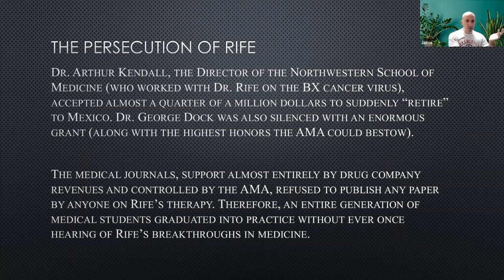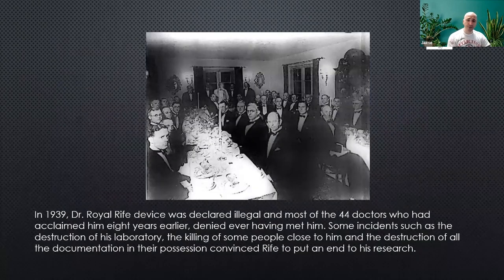So the persecution was entirely aimed against Rife. As I told you before, it was just trying to destroy all his work. I put this image back again because in 1939, Dr. Royal Rife's device was declared illegal. And most of these 44 doctors that worked with him in this picture had acclaimed him 8 years earlier. They denied ever having met him. Imagine this. Incidents such as this, the destruction of his laboratory, the killing of some people close to him, and the destruction of all the documentation in his possession convinced Rife to put an end to his research.